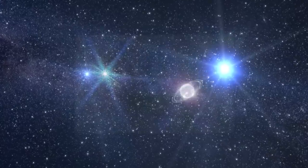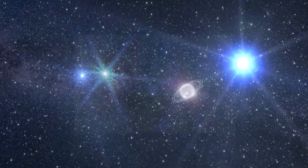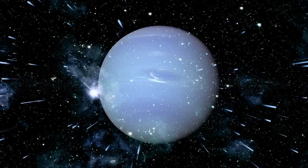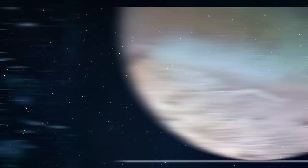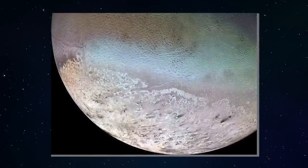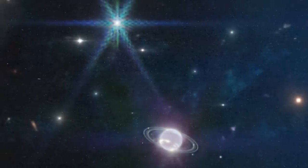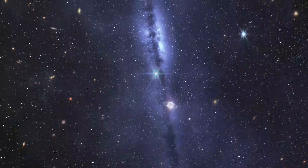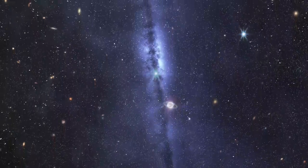In this new image, we can see seven of Neptune's 14 known satellites, including Triton, a bright light point just above the ice planet. Triton is coated by a frozen layer of condensed nitrogen, reflecting around 70% of the sunlight that falls on it, making it shine even brighter than Neptune itself.